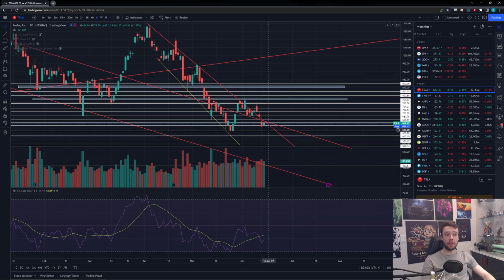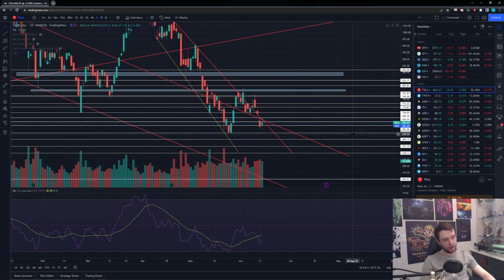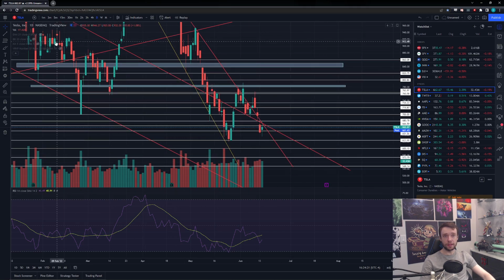But again, in order for that to not essentially break apart, 620 essentially has to hold. If we ever fall below 620 to 625, if that ever breaks, that pattern is essentially falling apart most likely, unless we recoup it extremely quickly, and it only falls below that very briefly, like literally 10 minutes or something like that. So that's another thing to really pay attention to.